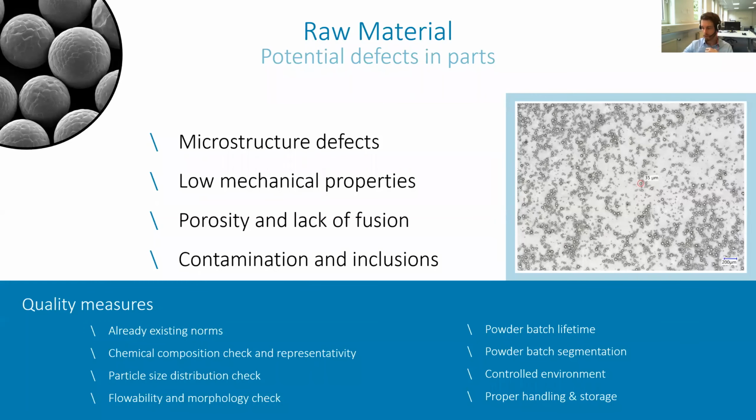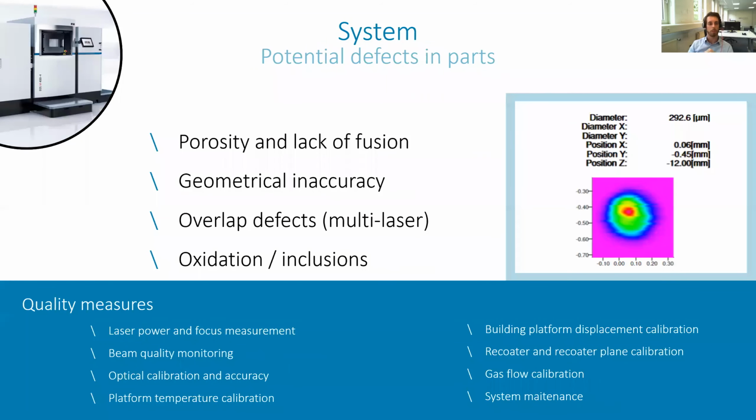If we talk then about the system, there can be multiple kinds of defects. The first defect that comes to mind is porosity and lack of fusion. The typical example that people talk about when we talk about defects on the system is obviously the laser. The laser is the main element acting on the print. If your laser power starts going down for whatever reason, since there are a lot of diodes there and they can randomly die with time, your laser power can go down. If it does, you will start having some porosity and lack of fusion, and this will be one of the big defects that can happen in AM.